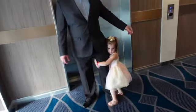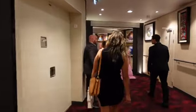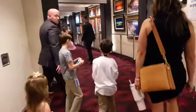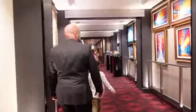You hugging Daddy? Yeah, we just missed our elevator. Ava. Alright, baby. Look, do you see the princesses? They look beautiful, right? Okay, come on. You are a princess too! Do you want me to carry you? No.